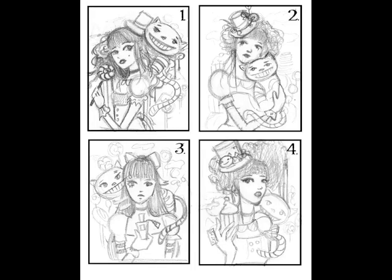Like all of my commissions, I started out by doing 4 thumbnail sketches to show the client, and we looked them over and talked about them a little bit. Mary really liked the first thumbnail and the use of the little drink me glass bottle in the 3rd thumbnail. So I decided to combine these in the final piece.